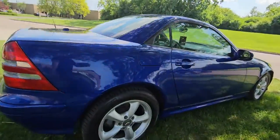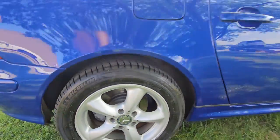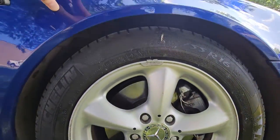Definitely a good little car. And going to the passenger side there, kind of same thing. And finally, passenger front, all looking good.